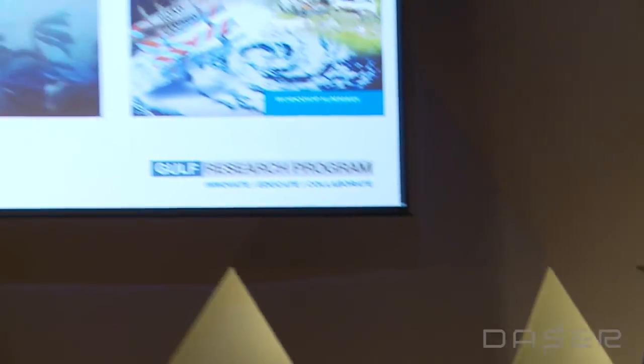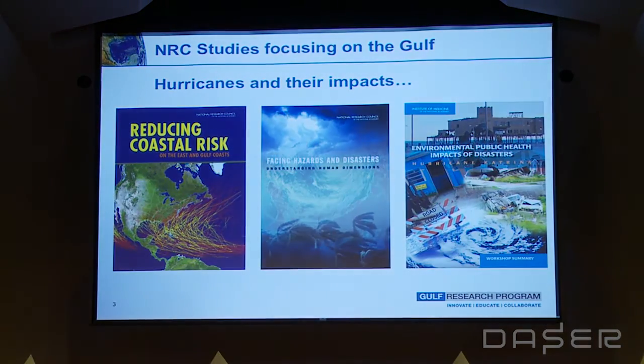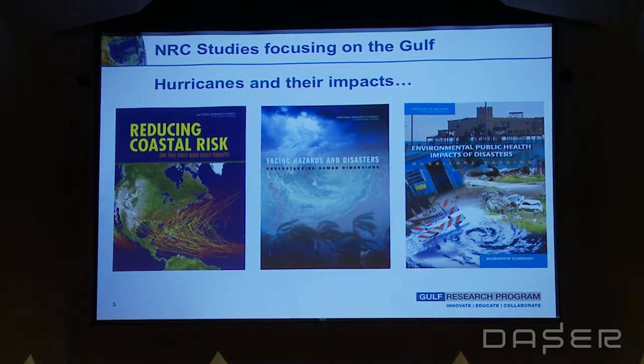Well, of course, the Gulf of Mexico also is a major corridor for hurricanes and tropical storms. There's been a number of reports looking at how prepared the communities and the environment are for these storms, reducing coastal risk, looking at the hazards and disasters and the human dimensions of these storms, and then of course post-storms, how do we recover, whether it's human health issues or community resilience.